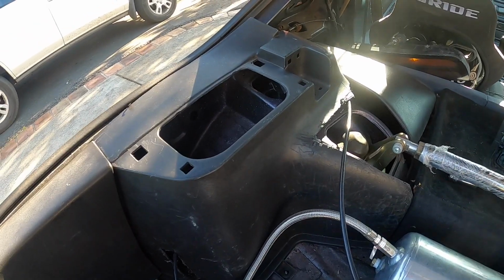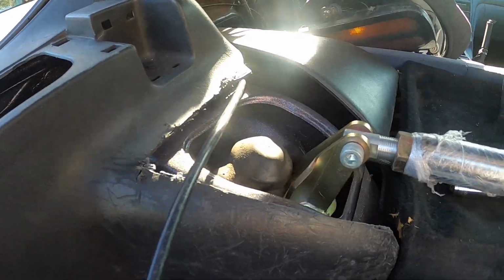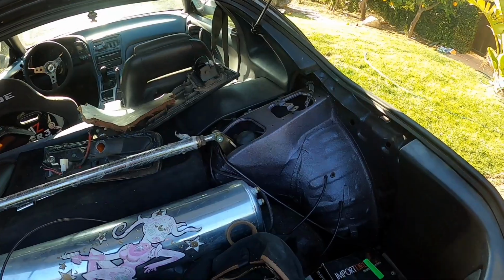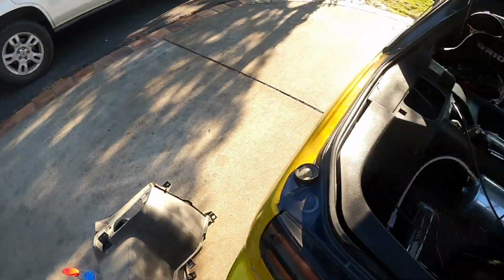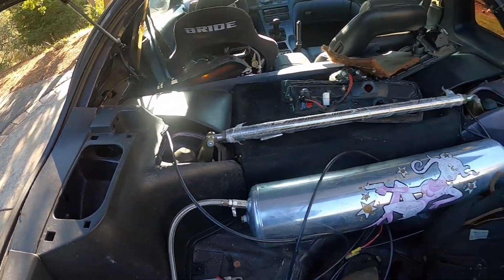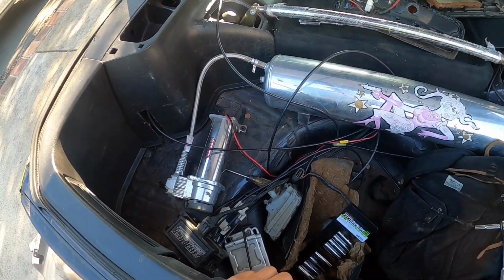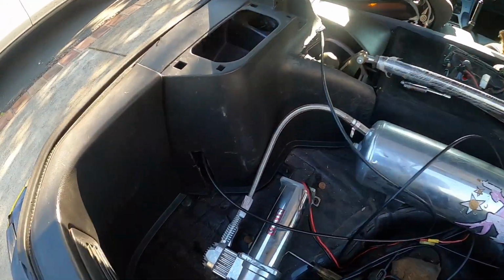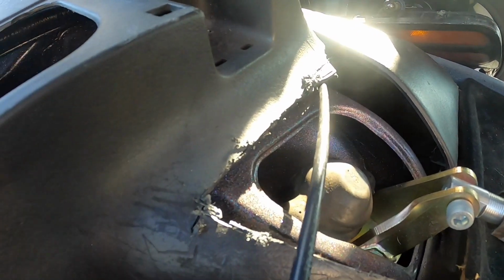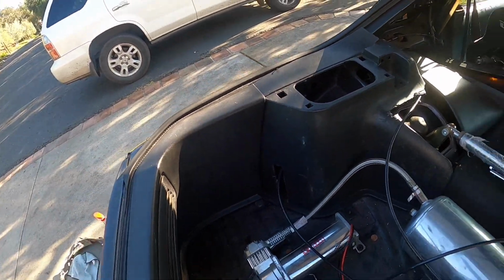Alright, so I have these extra trim pieces laying around, so I decided to start cutting them. I actually have interior in the rear because I don't really like it gutted. I have an extra set of these. I'm just gonna cut them all ghetto so I actually have something in the car. When I reroute the airlines, I'll make it look a lot cleaner. It's definitely better than not having anything in the car, that's for sure.